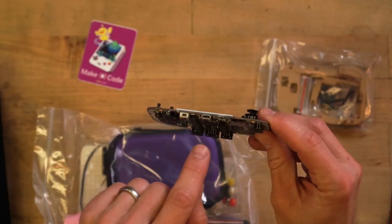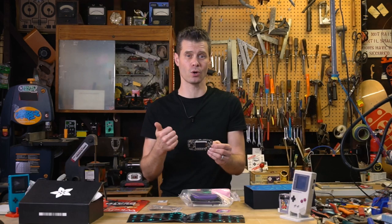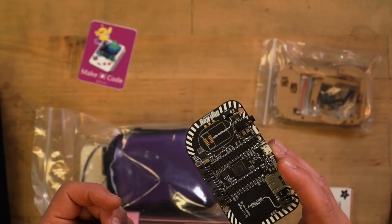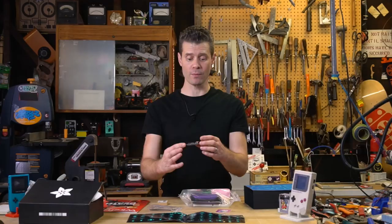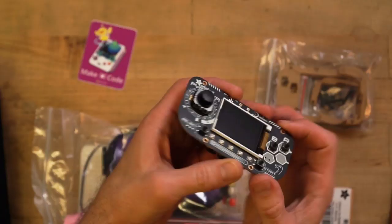Speaking of USB, you can use it to upload your games. That's how you'll plug it into the computer and get games coming over to it from things like MakeCode Arcade, Arduino, or CircuitPython. Now we've also got a headphone out here, so you can plug in and listen to stereo sound. Or if you want to listen to a speaker right on the board, we've got an amp circuit built onto here, and so you can plug in a small speaker. More about that later.